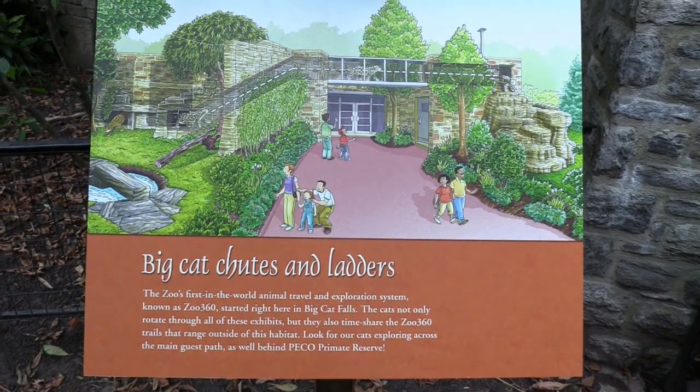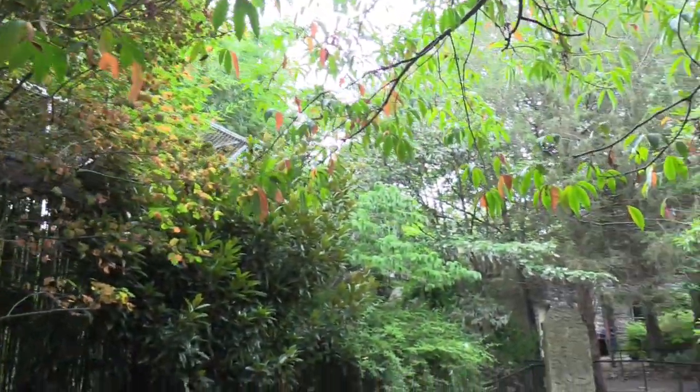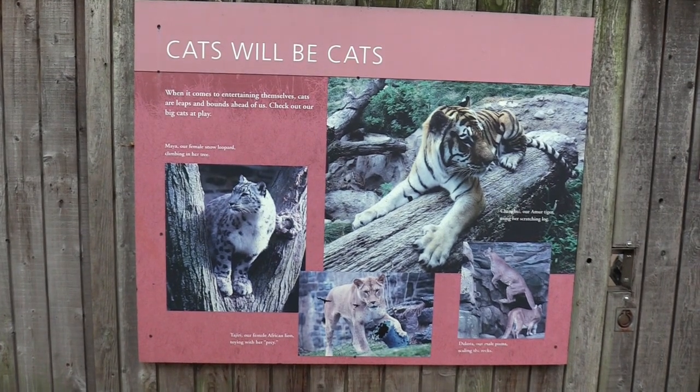Shoots and ladders. So yeah, the cats can move around to the different habitats. Of course, it's controlled. Right, cats will be cats.